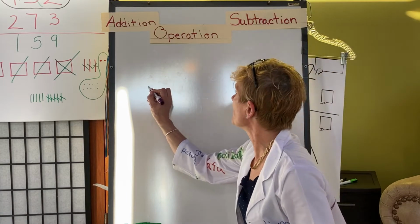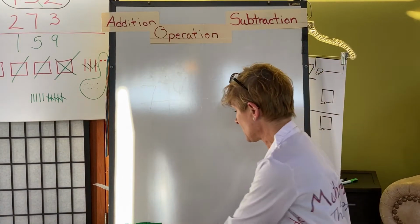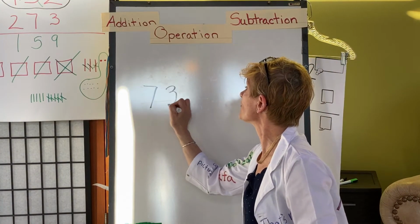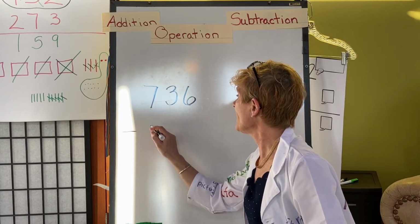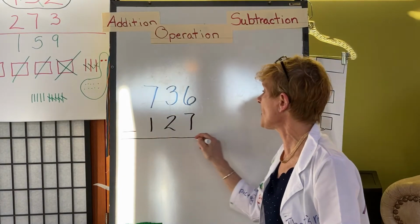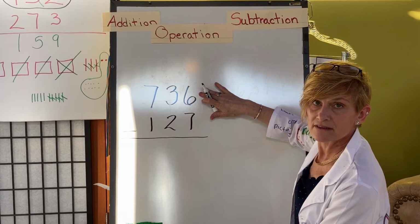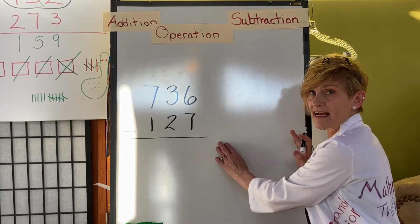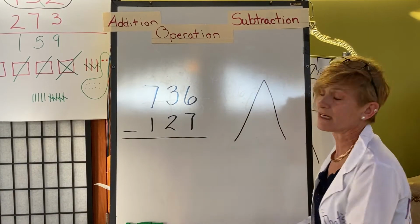I've got the number 736, take away 127. Can you put that on your board? So I have this number, and I'm taking away this number from it. And then right next to that, would you please then also make a math mountain?